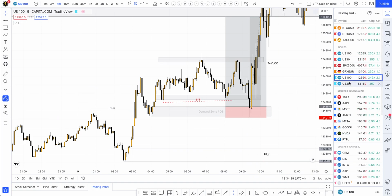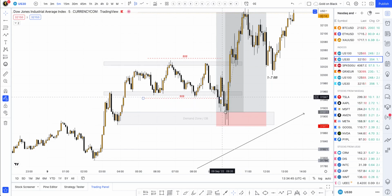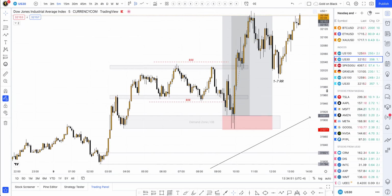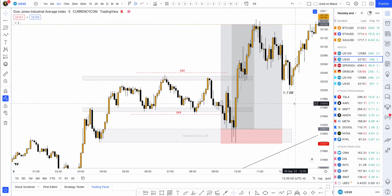It was manipulation. Okay, this is basically how we see manipulation. You see this breakout to the downside, it was just a little trap right there, because it will induce even sellers. So let me explain this right quick for those who don't understand this type of traps or fake outs.